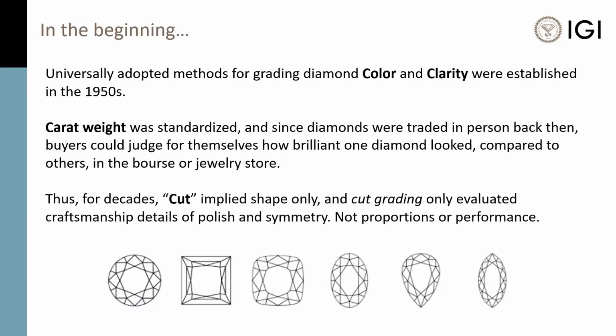And a very well-cut J may face up more favorably compared to other J's because they were graded from the side. So when diamonds were traded in person, there were some judgments that were not made, and cut quality was one of them. So for decades, cut implied shape only, and cut grading was just an evaluation of human craftsmanship details of polish and symmetry, not proportions or performance.